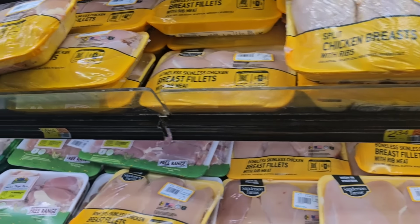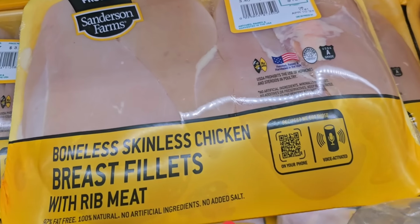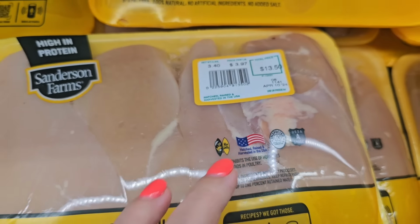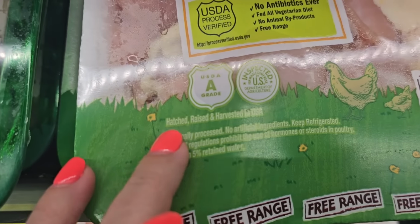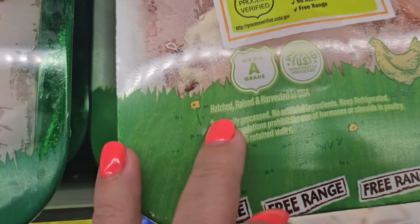All right, so my friend Dana emailed me, and she says, make sure you're checking your labels. We've talked about this before, but when you're buying chicken, look for this: hatched, raised, and harvested in the USA. If it does not say hatched, then you will know that it is lab-grown fake meat. So make sure you're looking for that word hatched.